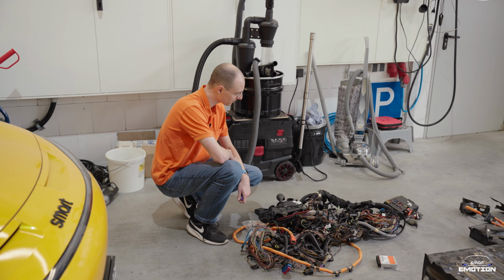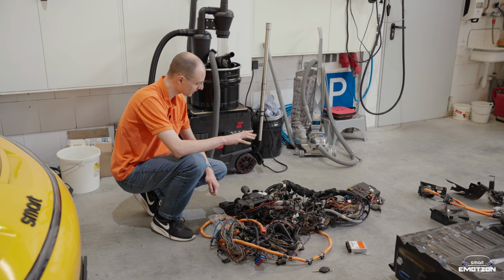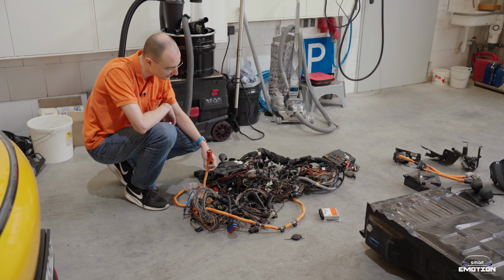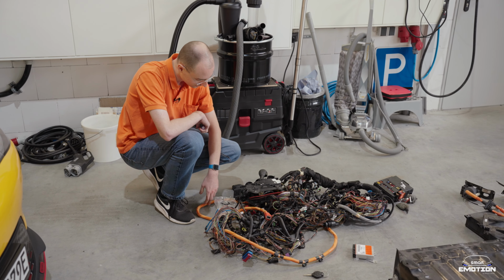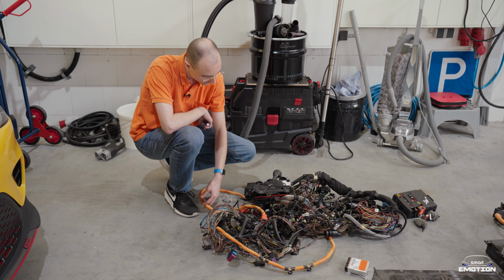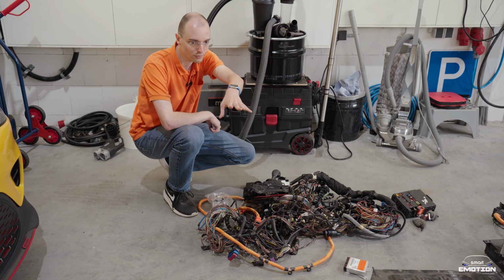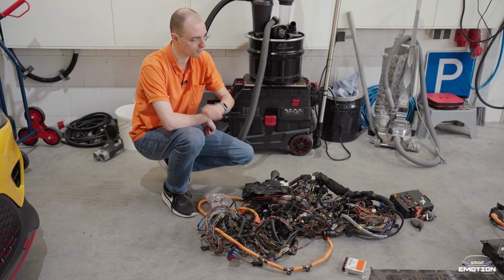So here we've got the complete wiring harness of such a car. I mean, here the gear shifter is something you can recognize. This should be the cable for the heating element in the car. Interestingly enough, if you've disassembled such a car, you more or less can see it here again. It's sort of the same. It's a long orange cable from the back of the car in front to the heater.